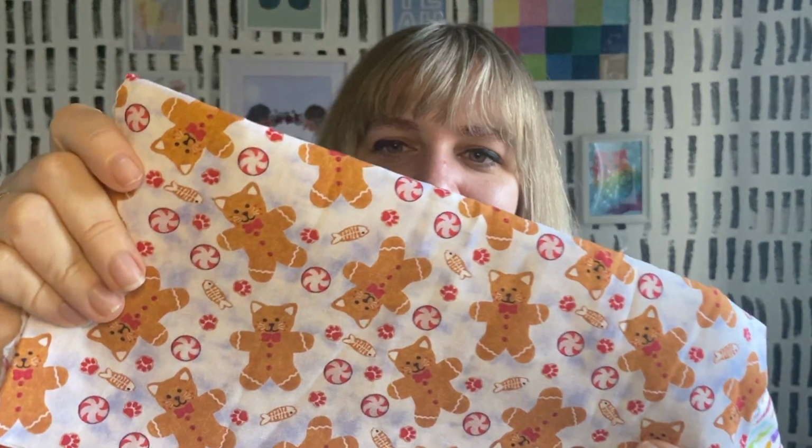Then we have the quarter meters that I bought, so I will show you these one by one. This one is the most Louise fabric you'll ever see in your entire life. It's Christmas, it's cats, it's gingerbread. They're literally three of my favourite things. Just thought this was so cute. Look at it. Oh, it's adorable.